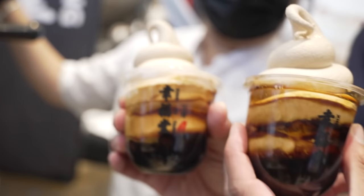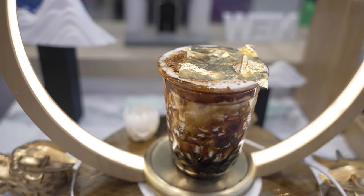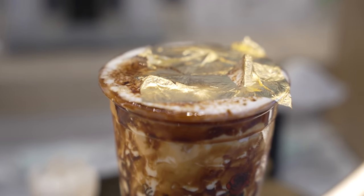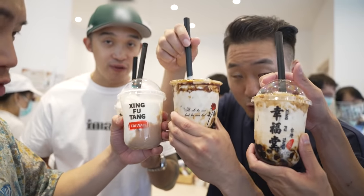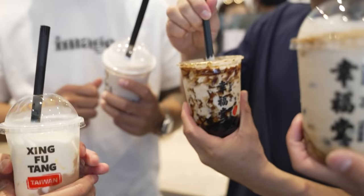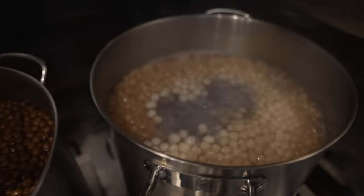All right, we are finally going to try the world famous Xing Fu Tong milk tea and brown sugar flavor. What really strikes me about this place is that all their drinks, when they come out, look like the photo. Xing Fu Tong bobas. Wow, man, that's the recipe for success. The bobas are really good quality, soft, chewy. Xing Fu Tong, 5 out of 5. Get the sauce there too.